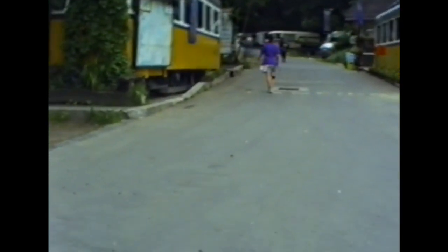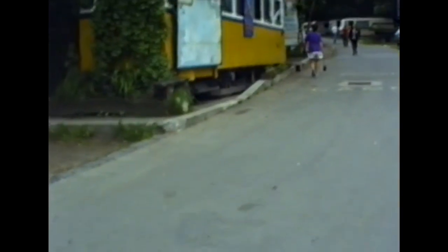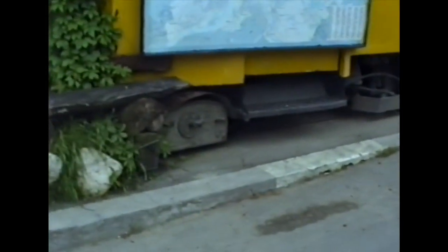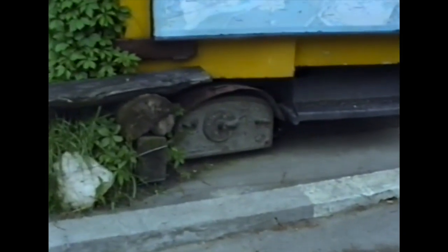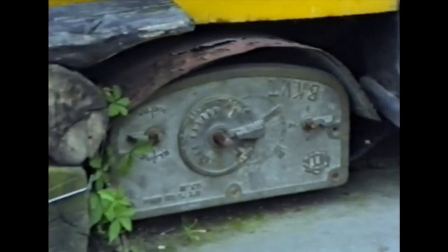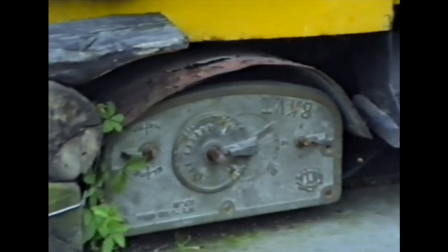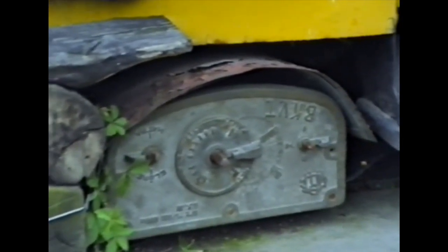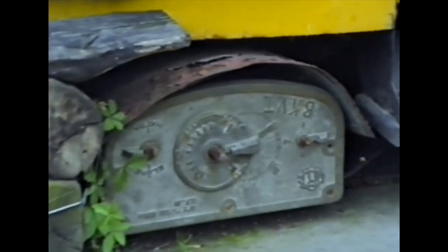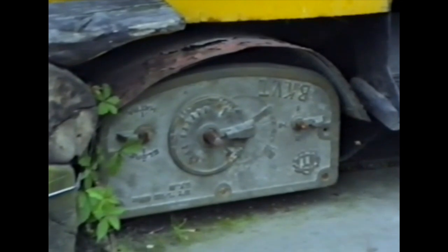Under the left-hand one, just walk up, there is a controller, so it's presumably been taken out of one of the trams, but at least it hasn't been thrown away. And it's starting to rain, and we're at the bottom of the chairlift. We've got to get back up to the top to get to the railway, so I'll have to think about this.